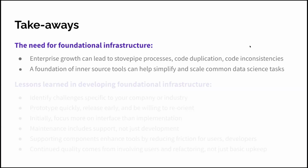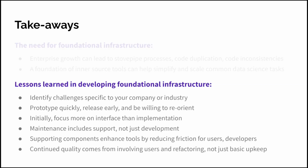Next slide. All right, so, high-level takeaways. The purpose of our ecosystem has been around addressing issues we've seen with enterprise growth, and really growth amongst a data science team. As data science teams grow significantly large, you tend to see stovepipe processes, code duplication, and code inconsistencies across the company. Trying to resolve those, we have found to be much easier by doing it through foundational inner source packages. Inner source Python packages have really helped to simplify and scale common data science tasks. And so what are some of the things we have found as we've done this?